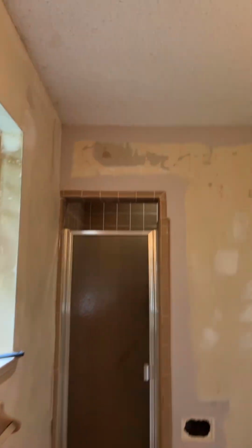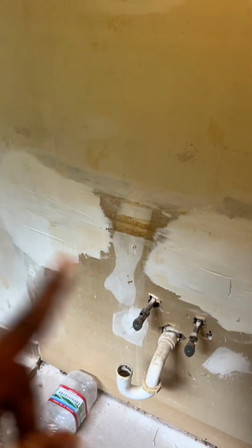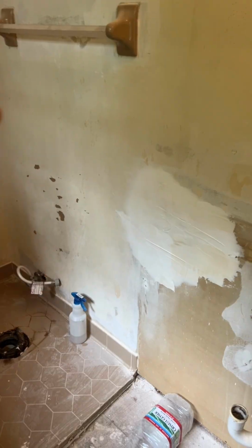Started doing the trims in the bathroom, but I couldn't finish because I wanted to take the toilet out and do some more mudding, which the vanity is going to cover, but still the edges, so I'll be able to do it today.